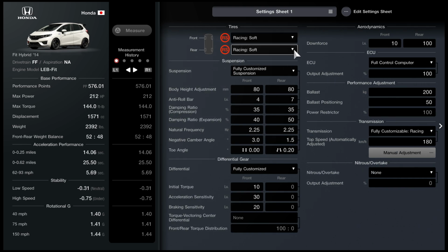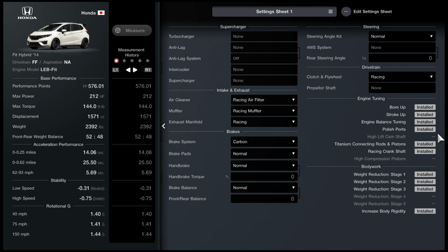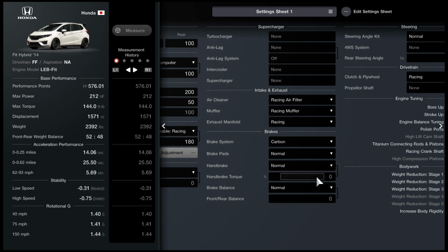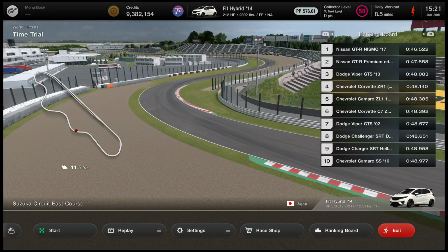Here are the alignment and suspension settings that I went with. Fully customized differential gear. Here are the settings for the ballast, the aero, the transmission, and off to the very end, here are the bolt-ons installed for this absolute monster of a car. I don't know why I did not put brake pads on here. Whatever. It doesn't make enough power to need them, let's be quite honest.